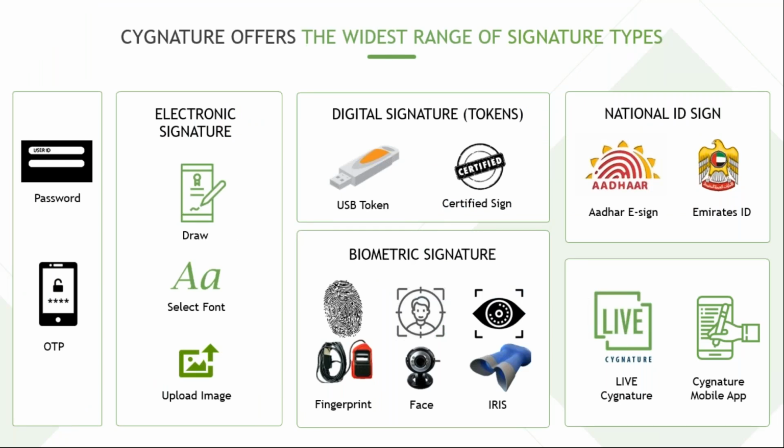We support multiple signatures here. So if you see, we support the simple electronic signatures like drawing, selecting a font, uploading an image. And we support the hardware dongle, certified sign, Aadhaar. Also, this is a work in progress. Maybe by April end, we should have this. And we also support application of fingerprint, capture of face from webcam, iris prints from an iris device. If these devices are used, the solution can capture these also. Although these are only supporting symbols, these may not be agreed to be valid signatures. But obviously, USB token, certified sign, Aadhaar, electronic, all these are valid.